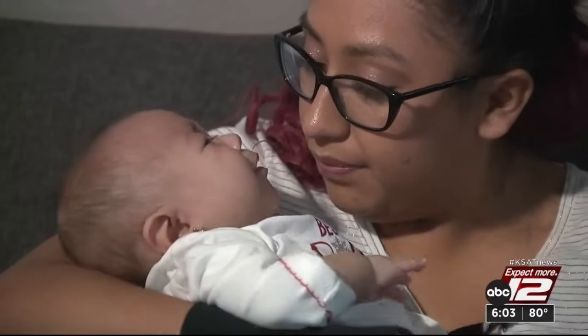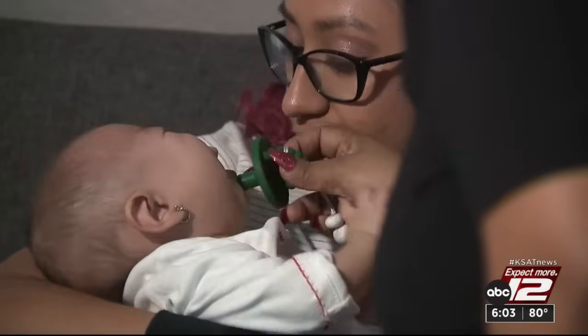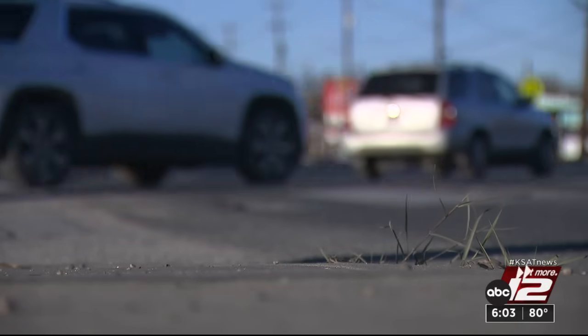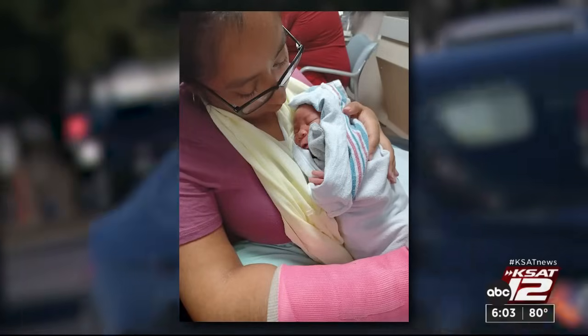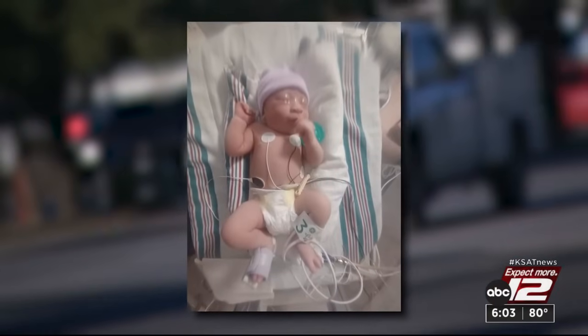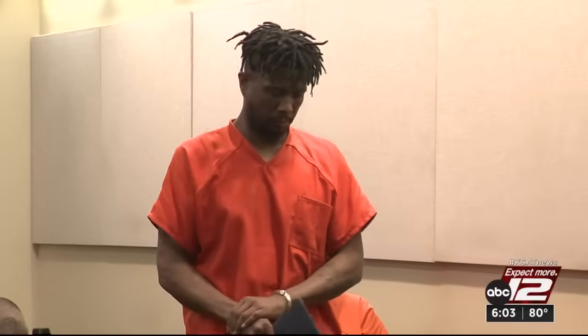Physically better. I'm walking now and my hand is healed. It's been almost a year and a half since Reina Elizondo was severely injured in an accident. On January 31st, 2023, Reina was 10 weeks pregnant with her first child. She was driving near the intersection of Zamora and Nogalitos when an alleged drunk driver slammed into her car. Reina suffered numerous injuries, including a brain injury, and her daughter was later born with disabilities and is now legally blind. The man charged with intoxication assault, Mark Walton, in court Monday, accepting a plea deal.